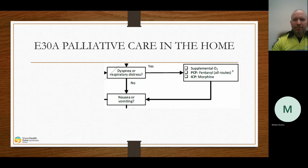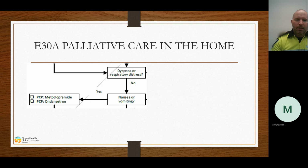So is the patient suffering from nausea or vomiting? So that's always a fun one. If the answer is yes, it maybe needs some intervention. So a big one is, again, like everything else, try non-pharmacological approaches first.